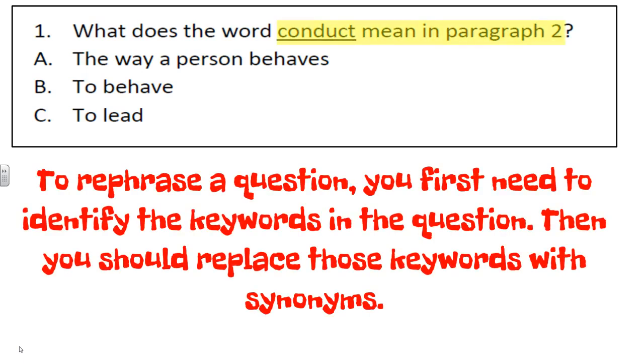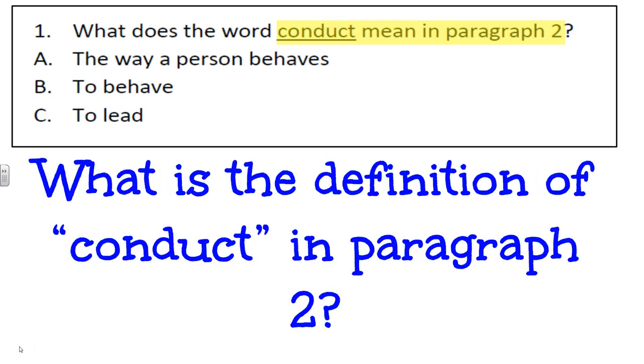To rephrase a question, you first need to identify the keywords in the question. Then you should replace those keywords with synonyms. "What does the word conduct mean in paragraph 2?" will now become, "What is the definition of conduct in paragraph 2?" You probably understand this wording of the question better than the original wording of the question.